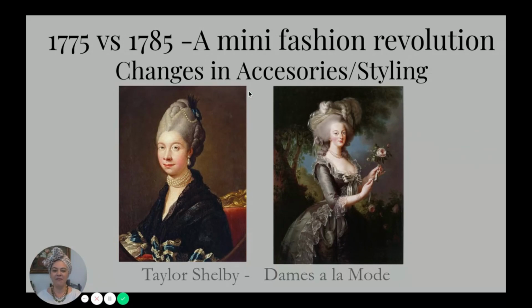On the left here, we have Queen Charlotte, who is the Queen of England in 1775. And on the right, we have Marie Antoinette, who is the Queen of France, painted in 1785. And it's really obvious right off the top that there are a lot of differences between these two paintings and the way that these two women look.